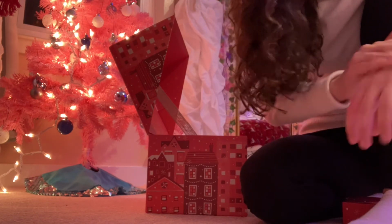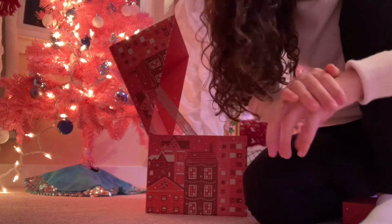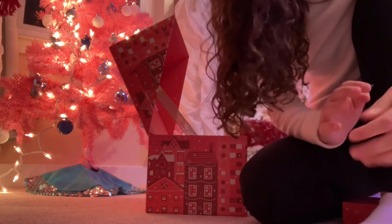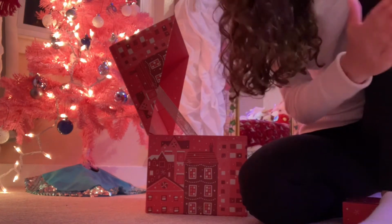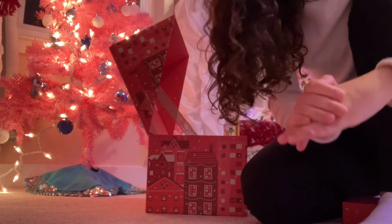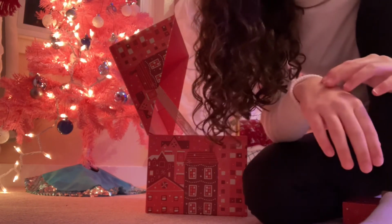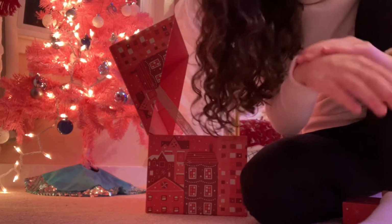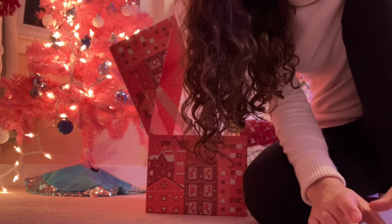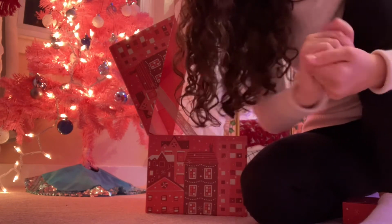I think body butter is actually better for my hands because my hands are pretty dry. They're not as dry as my sister's. Oh, my gosh, my sister's hands are so dry. But they are pretty dry and they need a lot of conditioning and stuff, so I'm just putting some on.